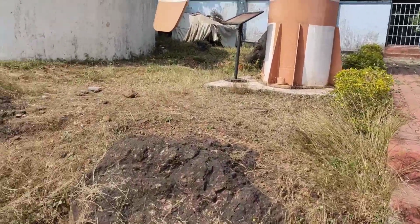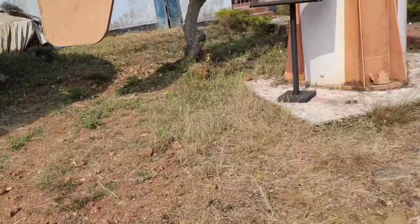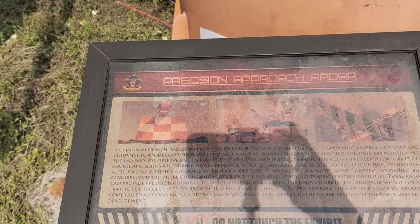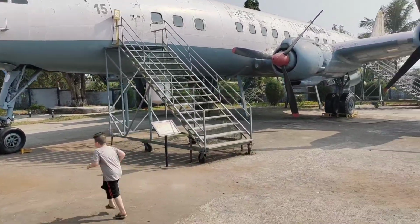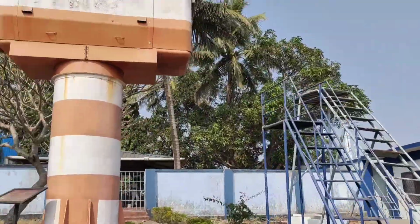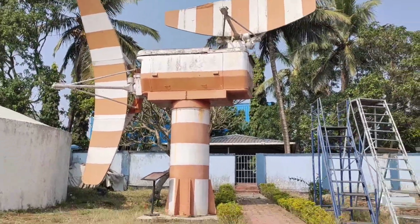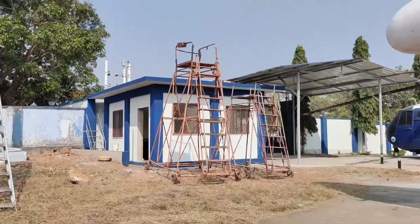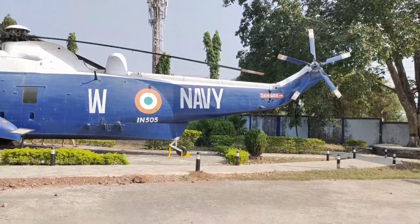You wanna know what this one is? Doesn't look like a walking path, but it's fine. Okay, so this is the precision approach radar. So this is how they pick up all the enemies, probably. Okay, and then this is the Navy chopper.